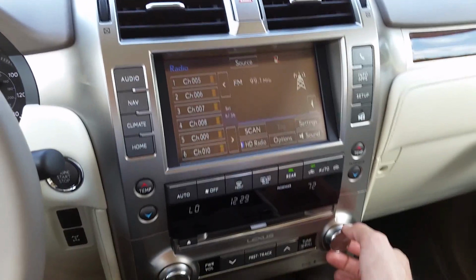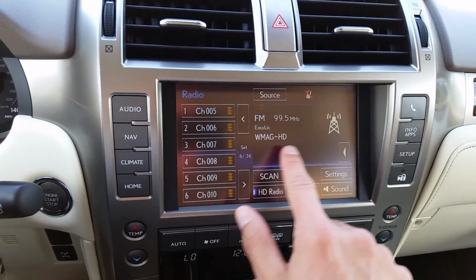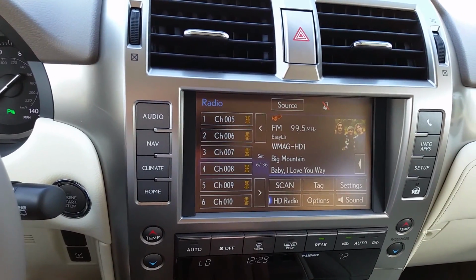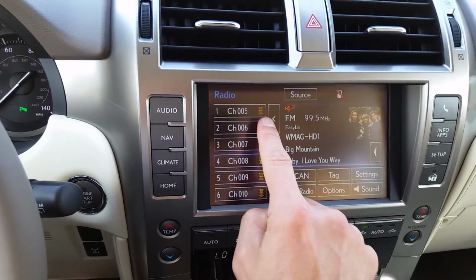So I want to tune here to 99.5. That's a local station here. And you'll see the information for the station come up. And I want to put that as number 1 in my preset memory stations, right? So I'm going to press 1 once I tune it, and then I find it. I want to press 1 and hold.